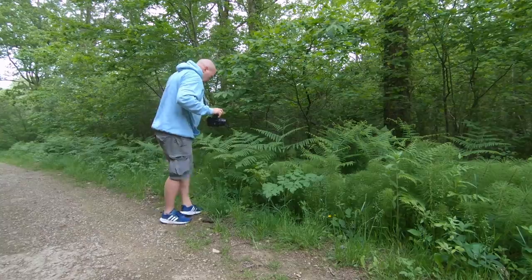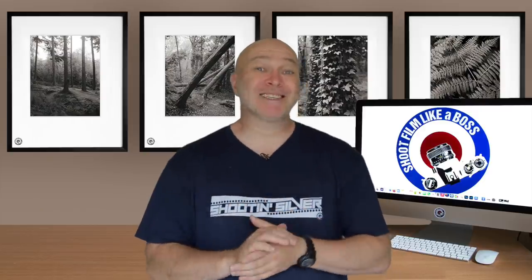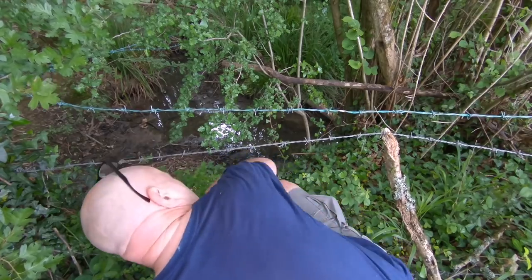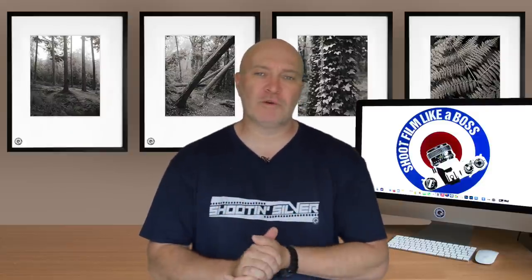Number four is always watch out for dog poo. Number five, always remember to take wire cutters with you. You never know when you'll need them. And number six is always stick to your tracks and never wander off into the wilderness. You never know what's in the bushes.